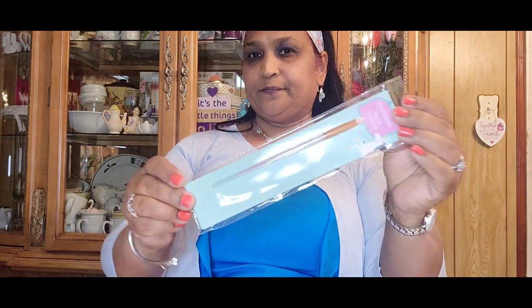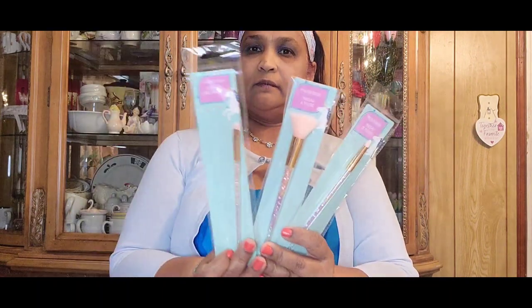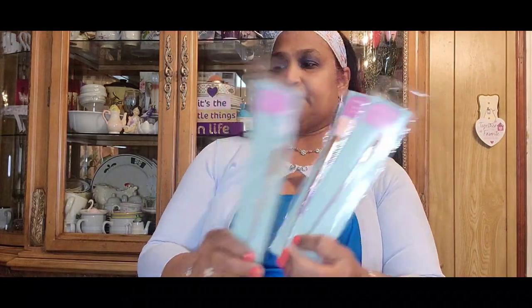Then I got this other brush, and this brush is a precision brush. So I got these three. And they're beautiful. The tips, the handles are beautiful, and they're pretty soft brushes.